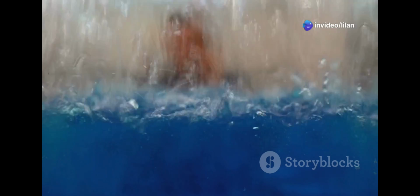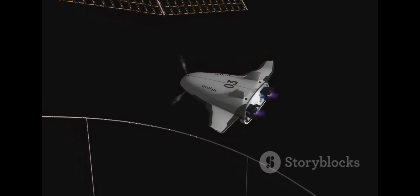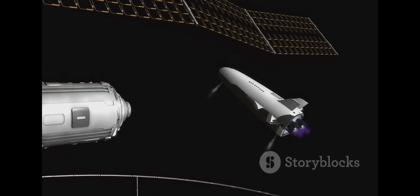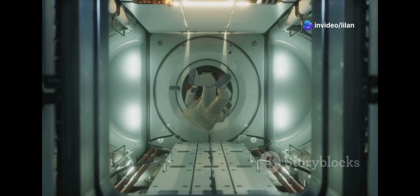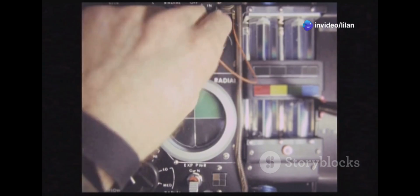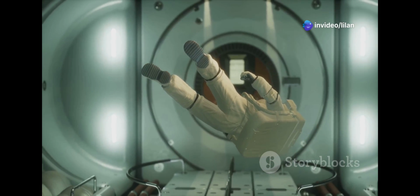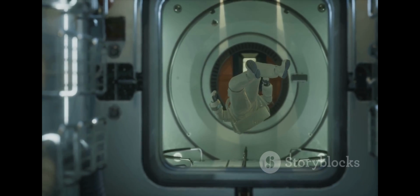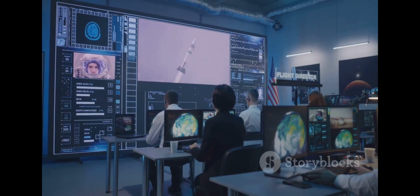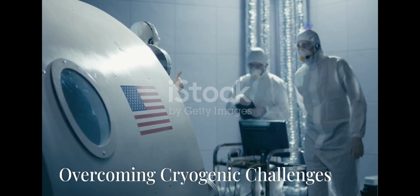Another challenge is sloshing. Sloshing occurs when a liquid moves around inside a container. This can happen during spacecraft maneuvers or when the spacecraft is docked with another vehicle. Sloshing can cause problems with the spacecraft's stability and control. Accurate gauging is also a challenge in space. It is difficult to measure the amount of cryogenic fluid remaining in a tank in a microgravity environment. Accurate gauging is essential for mission planning and safety.